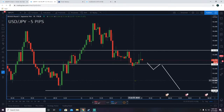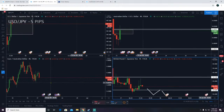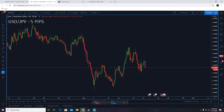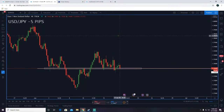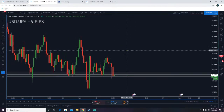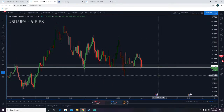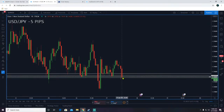GJ, nothing much. GJ, it looks the same. Take a look at Euro, New Zealand first. This can continue down easily, even though we didn't have a good close below. But based on this candle, how strong it closed, I think we can have a nice drop to the downside.